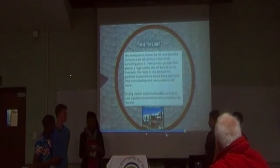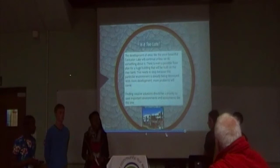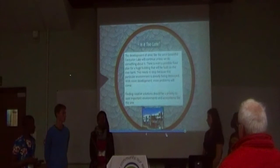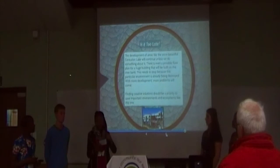The mall is built within the flood lines and restrictions, which shows that the law enforcement on building criteria is still lacking. Instead of trying to cover up the river, we should be coming up with solutions to solve this problem, and maybe we can save this ecosystem and others like it.